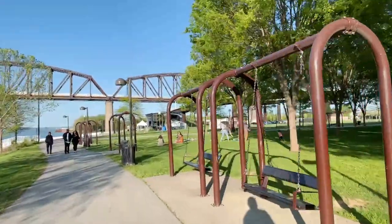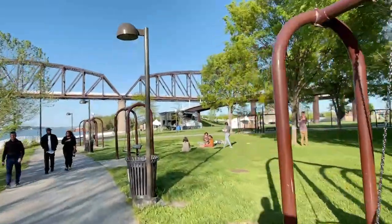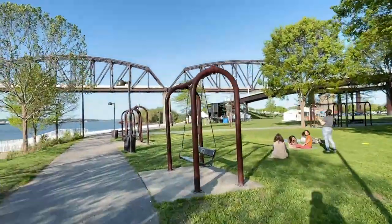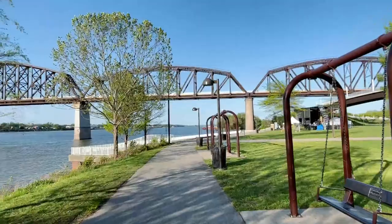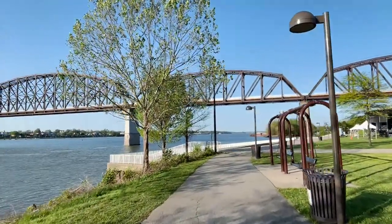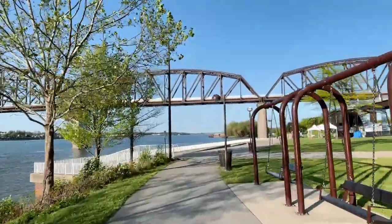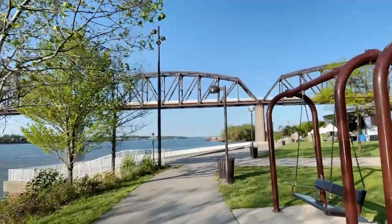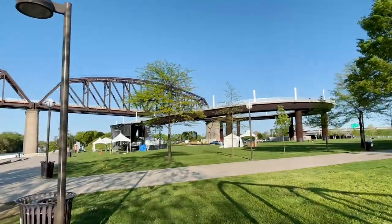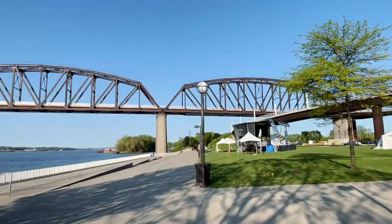Louisville is positioned in a really interesting place in the country. You can get to a lot of other really fantastic cities from here in just a couple of hours. Not sure what those people were doing, but they are more athletic than me. All right, so you can see this elevated walkway. We're gonna have to walk in a big circle to get up onto the bridge. But let's do it.